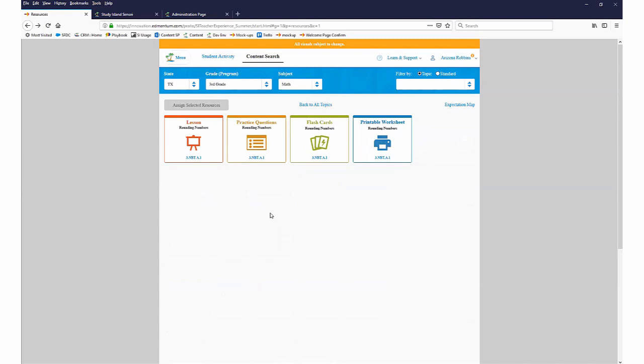Now, these are all resources that have long been available in Study Island. The big shift now is the ability to assign these resources. All of you know you've used those practice questions and you've assigned the questions to your students. And we've heard from you, and we've heard from you a lot. I want the students to do the lesson. I want to make the students do the lesson because it's going to ensure that they do a better job on the practice questions.